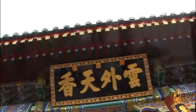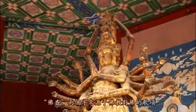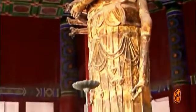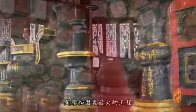The Tower of Buddhist Incense was built by Empress Dowager Cixi to worship Buddha. Built in the Emperor Qianlong period, it was burned down in 1860 by Anglo-French allied forces. It was rebuilt in the Emperor Guangxu period. It is the biggest project in the Summer Palace.